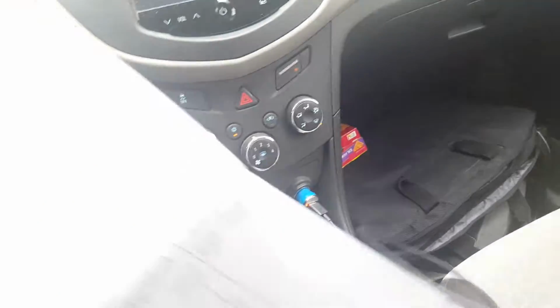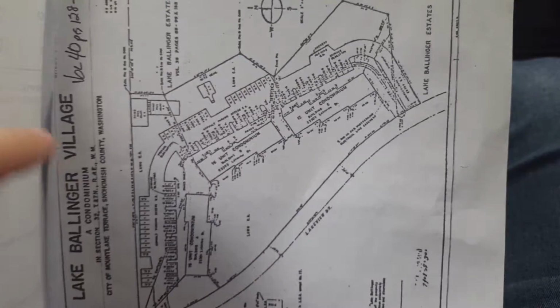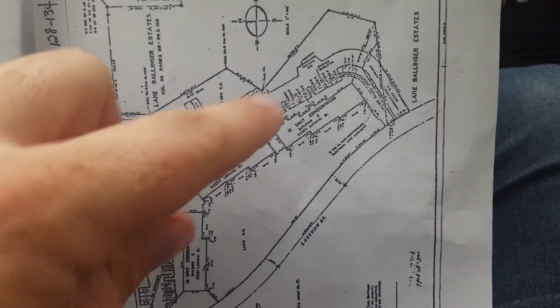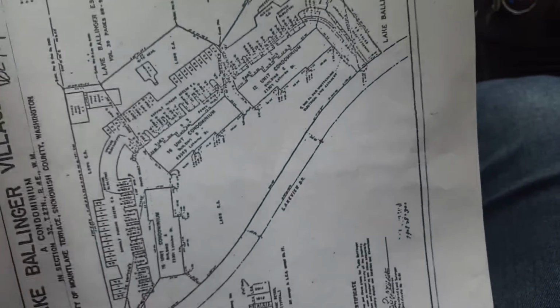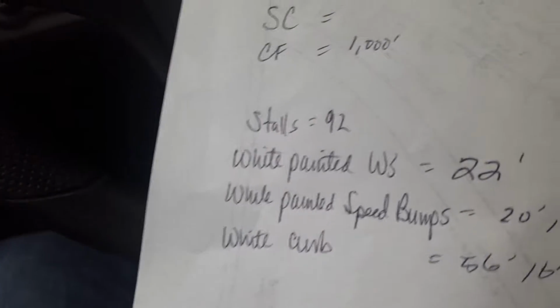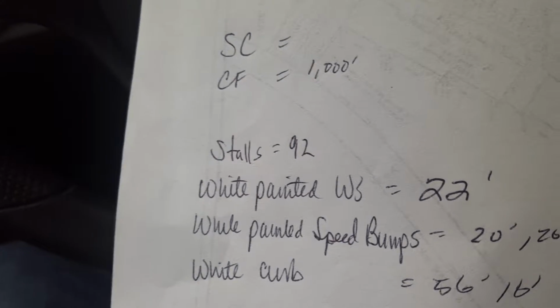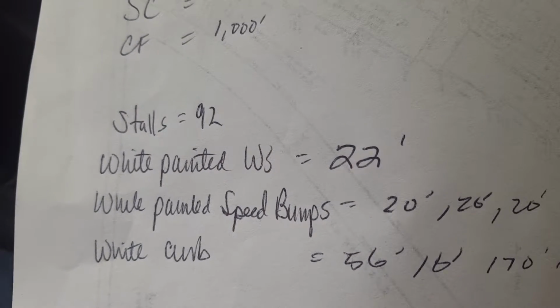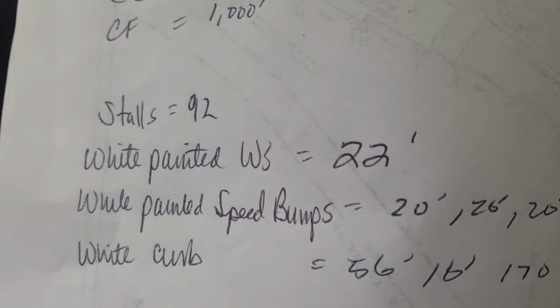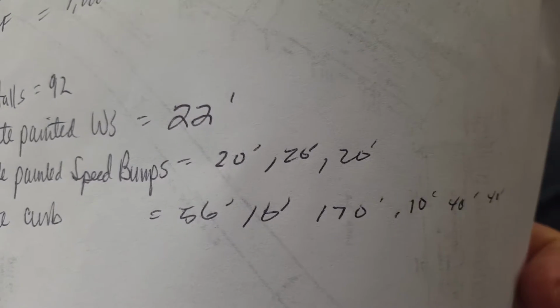The map is like this. Drive aisle that comes all the way through and goes right back out. So as far as the striping goes on here, there's no stall numbers in it, but you've got 92 parking stalls that are 18 feet long. You've got 22, it says feet, but it's supposed to be 22 each white painted wheel stops.